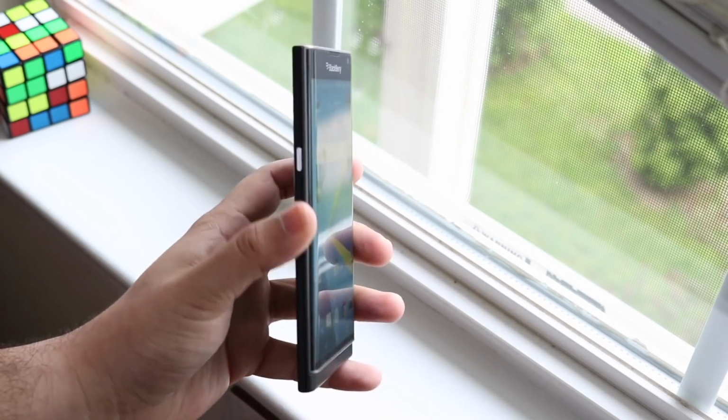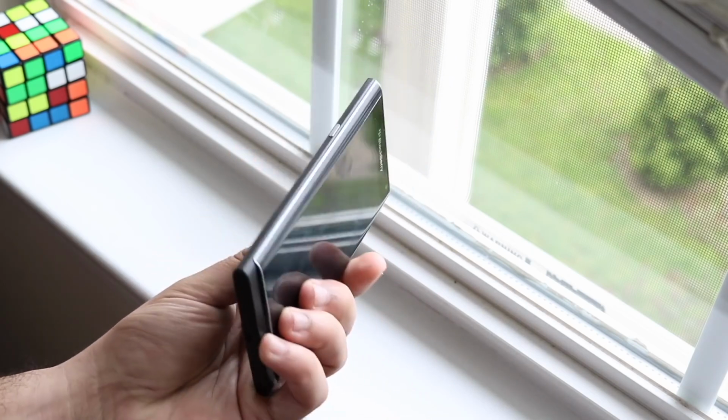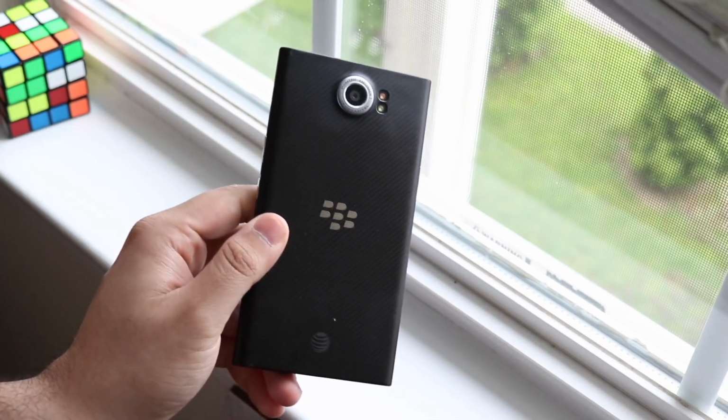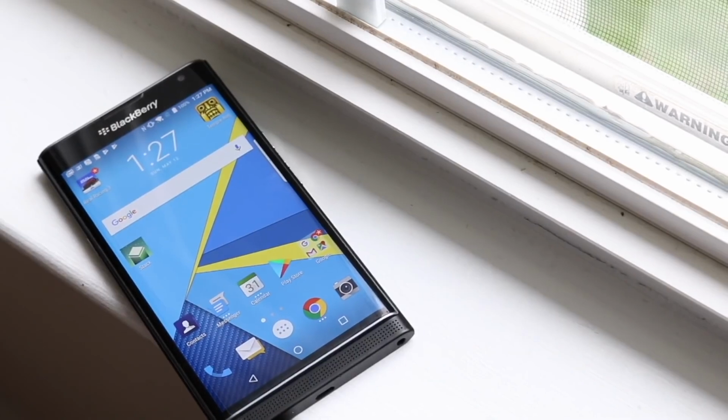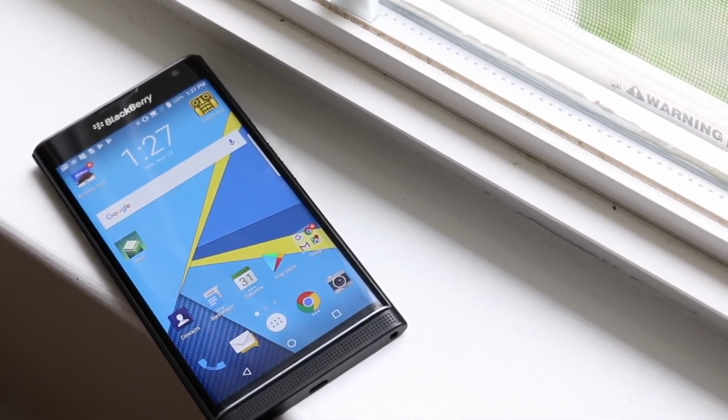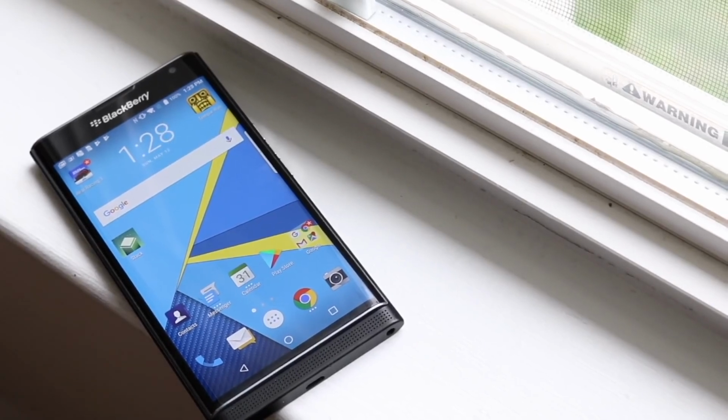And to kind of sum up this video and to answer the question, is this phone still worth it in 2021? Well, the short answer is absolutely not. This phone is not worth it at all. And I would advise you all to not buy this phone anymore. It's not worth it in that sense. The only reason this phone is even somewhat intriguing is because of the keyboard.